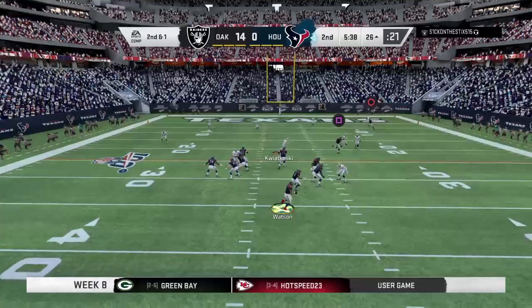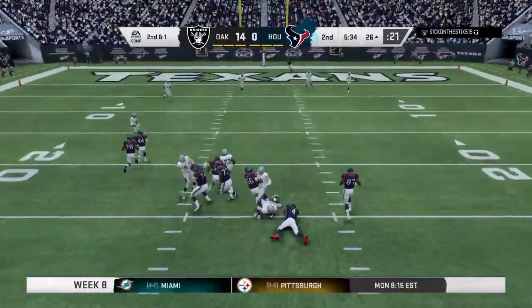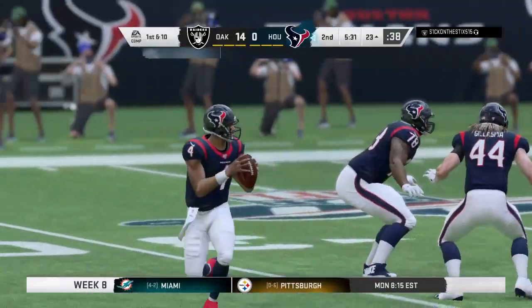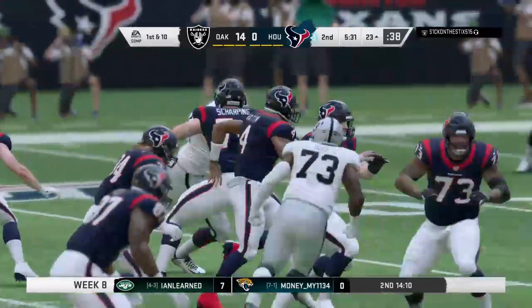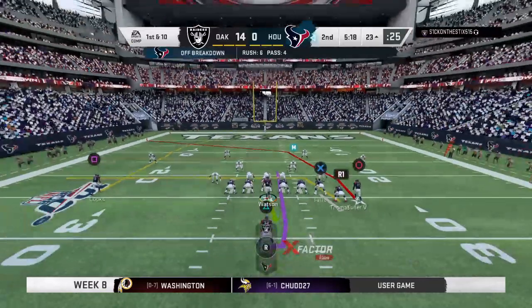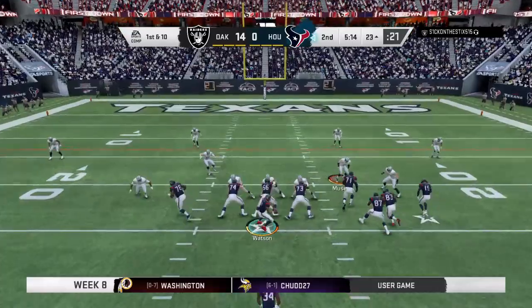Back to throw, Watson. Stepping up, he's going to keep it. And he'll go down here right around the 23-yard line. The improvisation gets him only a couple, but that's all he needed. First down. Offensively, they liked their situation, so they tried to take a shot downfield, but no one was open. So it was tuck it and run time, and he picks up a first down.